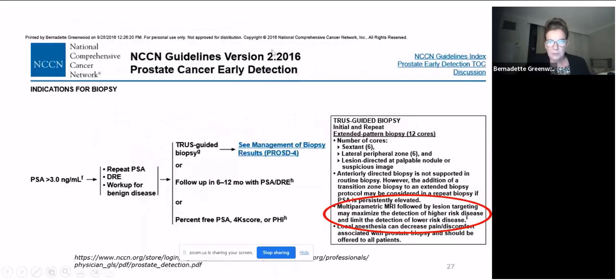Now we fast forward to 2016, and here not only do they talk about multiparametric MRI, they say that doing it before biopsy can maximize detection of high-risk disease and limit detection of low-risk disease. That's a very important thing, because everybody talked years ago about, oh my gosh, over-treatment, over-detection, over-diagnosis. Well, if we identify what it is and categorize it properly, we could put men on active surveillance who should be on active surveillance. We could treat guys who should be treated, and it's logical.